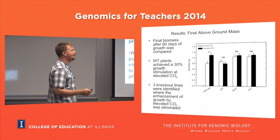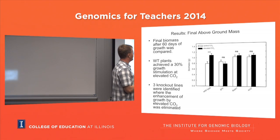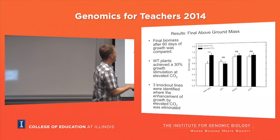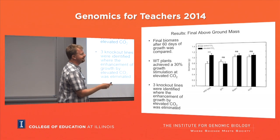On the last 2, under the normal conditions, under ambient, they do a little better under ambient CO2, yeah. So is it just that you're maxing out? Possibly, yeah. And so that's the experiments we're trying to do now. Yeah, these guys may not be interesting for that reason, but we don't know.